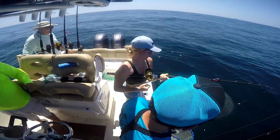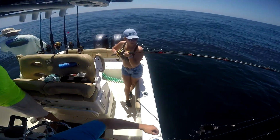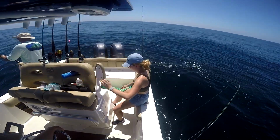They're fighting that thing. Slow down. Not gonna keep. Woohoo. That might keep. You will measure that fish. Good job, babe. Got one. Yay. I don't think we're in flounder right now.